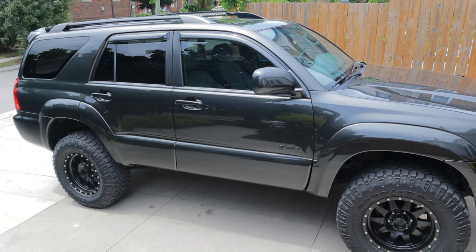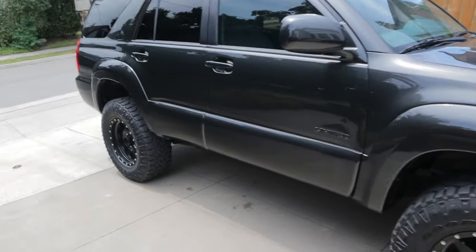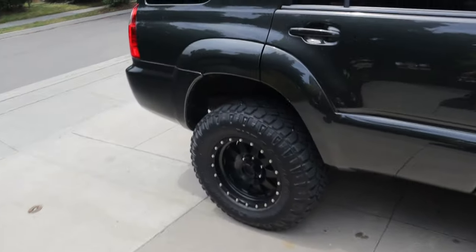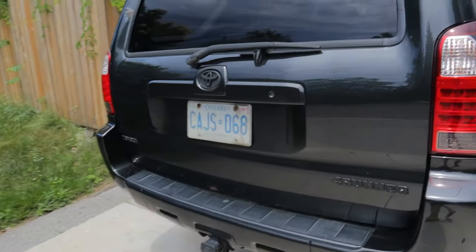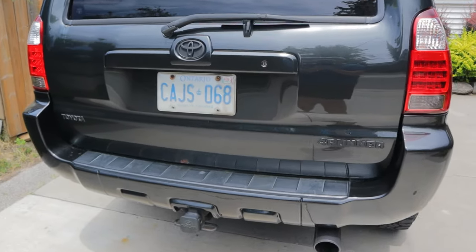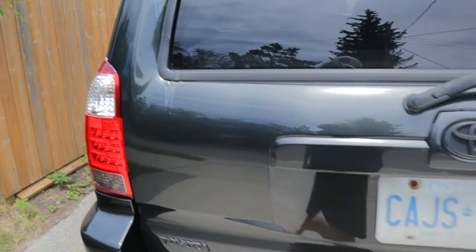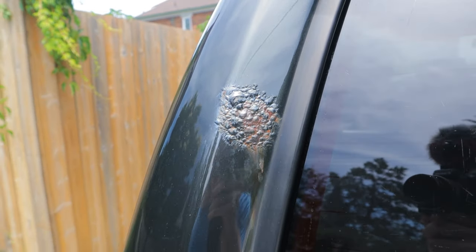fourth gen Toyota 4Runner. So for starters, as with any Toyota truck, rust is the number one killer of these things. And I would say probably the most common place to find rust on these is actually on the rear hatch. I don't know if Toyota used a different quality of metal on these or something, but they all rust back here. As you can see, moment of vulnerability here. I got a pretty bad bubble on my hatch.